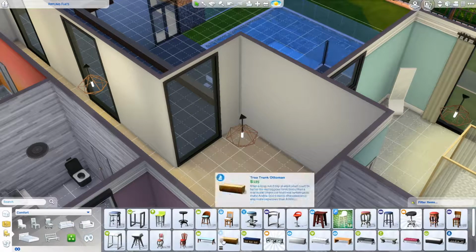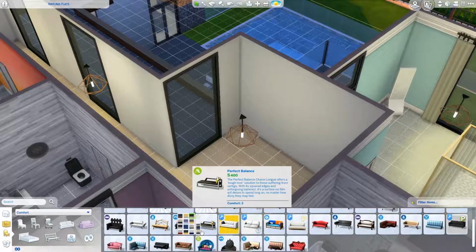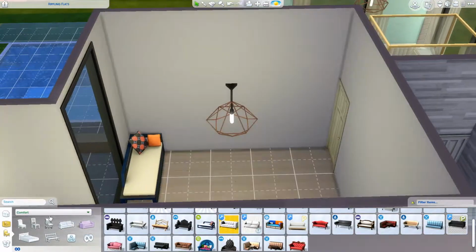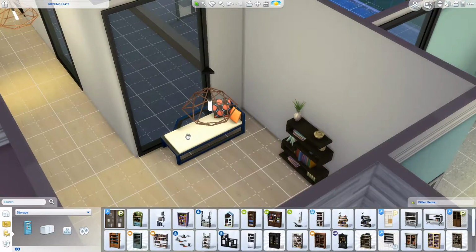And then there's this little space here just inside the master bedroom upstairs. It's just a little reading nook, basically, because I'm me, and everywhere should be a reading nook. Every house should have a reading nook. All things should be reading nooks.